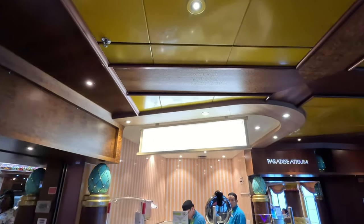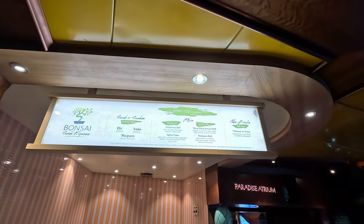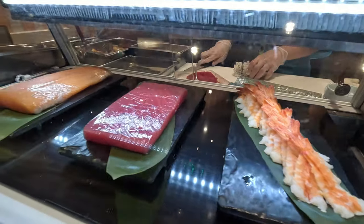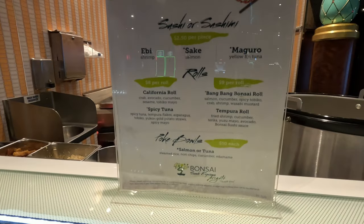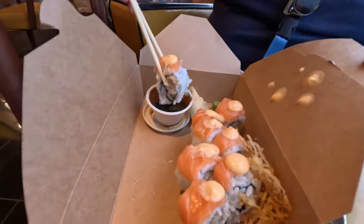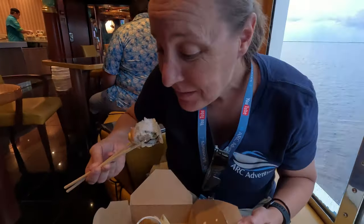By the casino, they have a little booth for Bonsai Sushi Express. So if you want your sushi, you can still get it. All looks good. $9, $8 for a roll. All right, we got our little Bonsai Sushi Bang Bang roll. It has wasabi, so I'm a little worried.